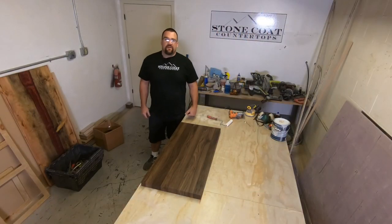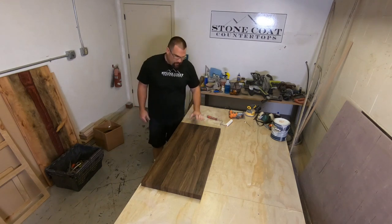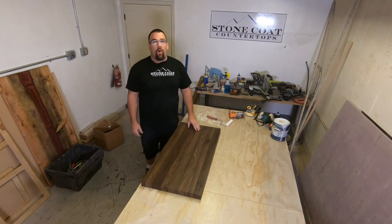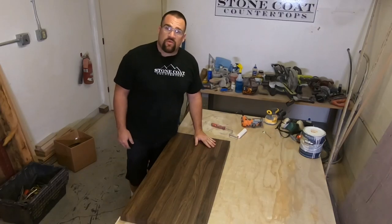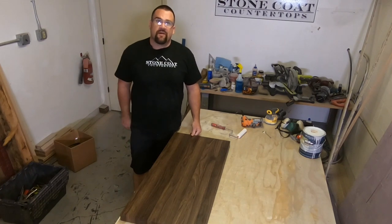Hey guys, Mitch with Stone Coat Countertops. Thanks for joining us today. I'm going to quickly show you how we're going to prep out this little table we picked up at Walmart for just over $20. It comes with its own legs. Make a cool little coffee table or an end table next to your bed.